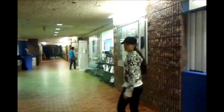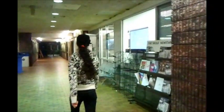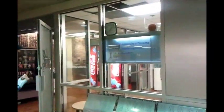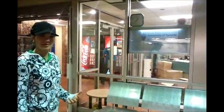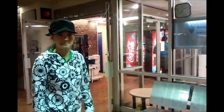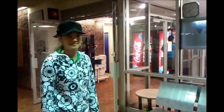The EngSci office is directly beside it. It also has some vending machines, and if you ever have any questions or need to pick up something like a school book or anything that's faculty-wide, you would come here to do so. Also, there's a free telephone for local calls and a faxing machine, or a photocopier.